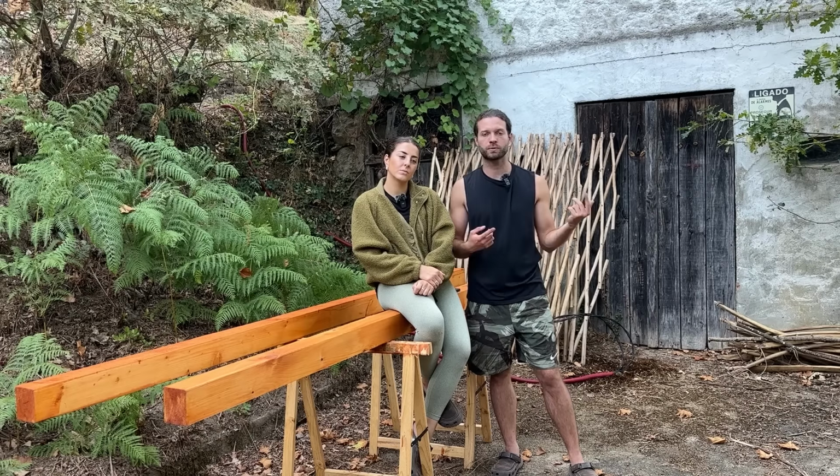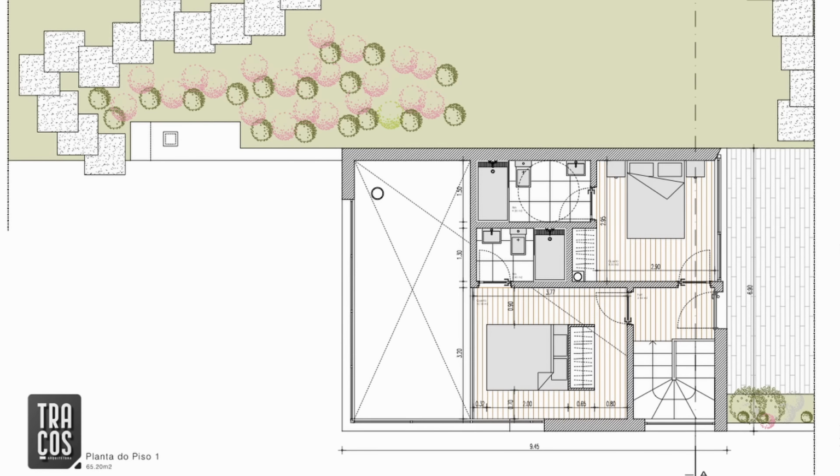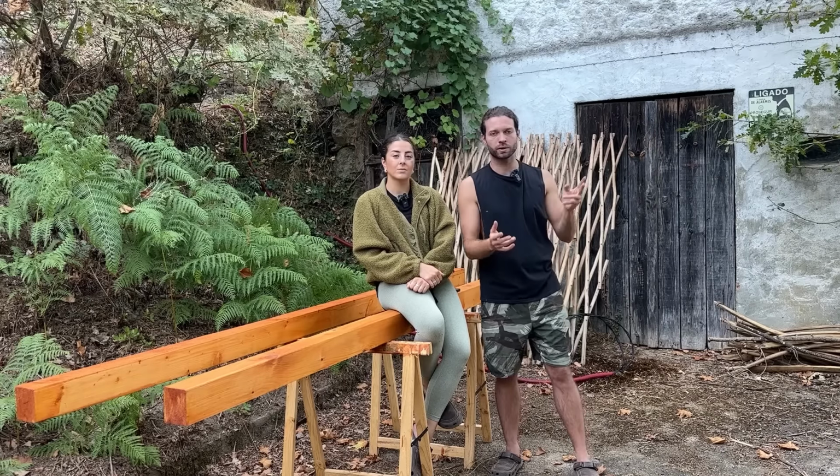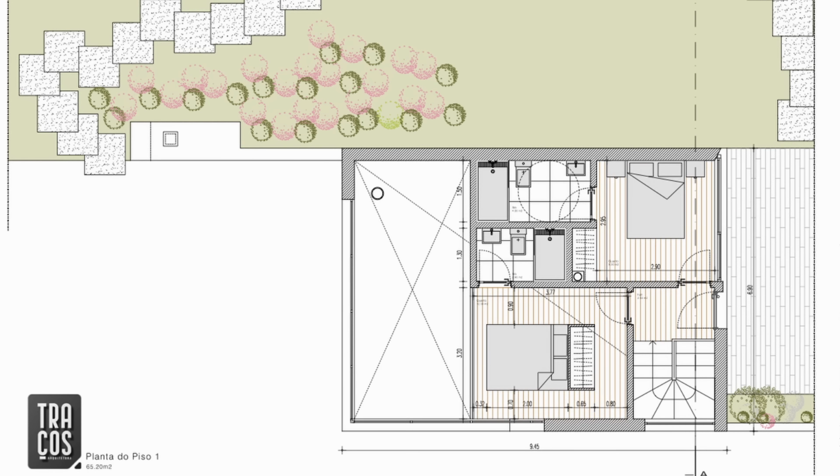Unfortunately, we don't have pictures for the second floor of the house, but you can see on the plans how the architect placed every bedroom. There is one bedroom that's facing the house itself and has this and this view, and the second bedroom has the view for the other side, and they both have bathrooms, so they're all en suites.